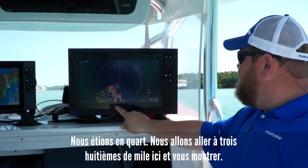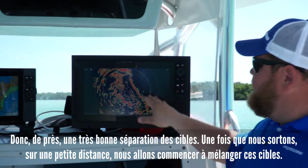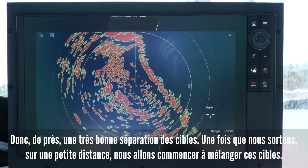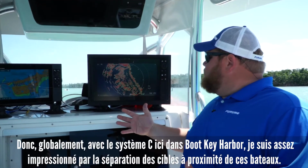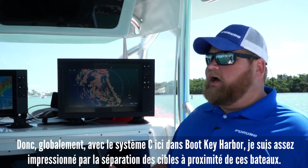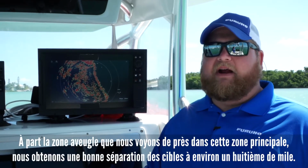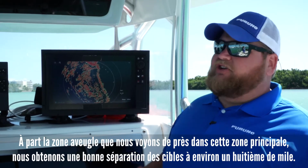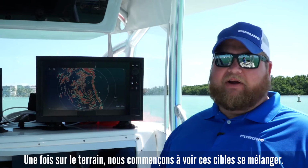We'll go ahead and pop it out. We were on 1/4. We're going to go out to 3/8 of a mile here. So still in close, getting real good target separation. Once we get out a little distance, we're going to start blending those targets together. So overall, with System C here in Boot Key, I'm pretty impressed with the target separation in close of these boats. Other than the blind area we're seeing up close in that main bang area, we are getting good target separation out to about 1/8 of a mile. Once we get out there, we're starting to see those targets blend together.